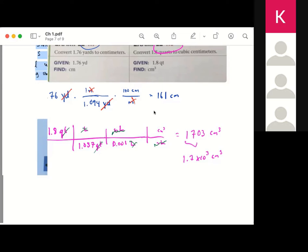So 1.8 quarts, and multiply by 1 liter per 1.057 quarts, then a milliliter is a 1,000th of a liter, and then cubic centimeters and milliliters are the same unit. You notice here the quarts cancel, the liters cancel, and the milliliters cancel. And then you get the answer there. We have 1.8 quarts, 2 sig figs, so we report the answer with 2 sig figs.